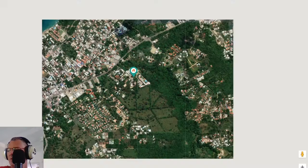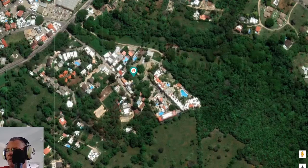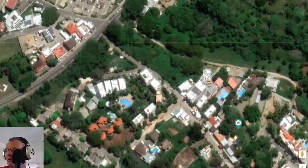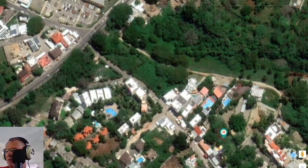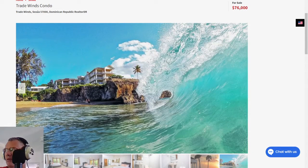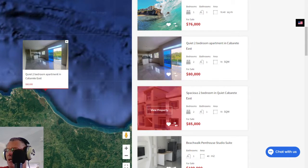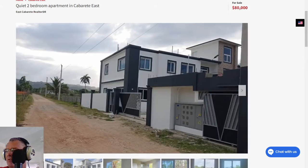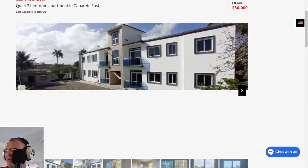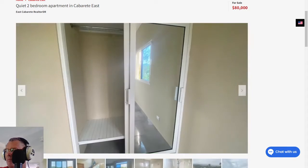And you can see by the map, it's kind of in the same location as we already talked about. Not too far from everything. Actually, that's not where it is. This is where it is here. In the center of your screen, you can see the building. It's not mapped here, so some of the mapping isn't completely accurate. I have to check into what's going on with that. Trade Winds Condos, Cabarete near Kite Beach. Here's 80,000. Gated. Kite Beach is a classic surfing spot in Cabarete.